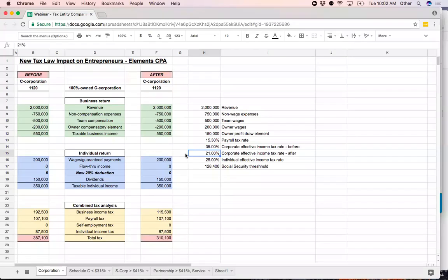But I wanted to use this to illustrate how the corporate return changes, and that's a big drop for sure. You notice that the total tax overall dropped from $387 to $310, so that's about a $77,000 change. Certainly meaningful, but double taxation still exists for C corps, and that part didn't go away. All right, so that's our first example.